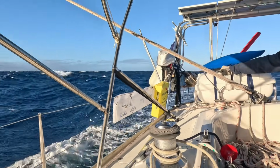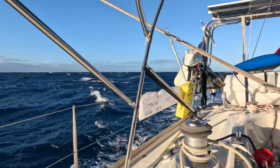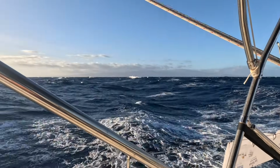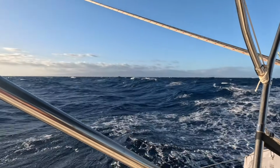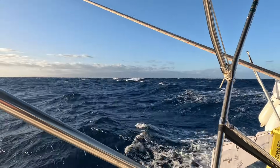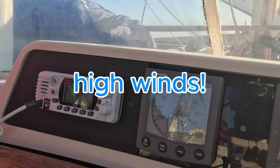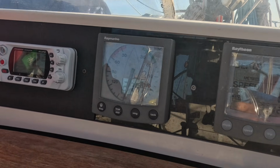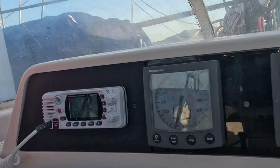By the evening, we were well south of Gran Canaria and even had a view of the magnificent Mount Teide on the island of Tenerife, 100 miles away. She's been handling it all right. As long as the sails hold up, we're all right.